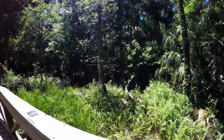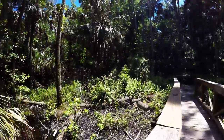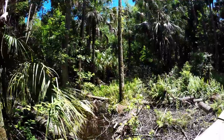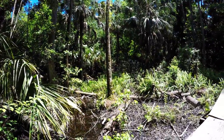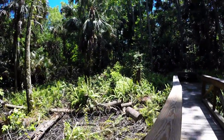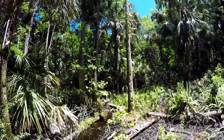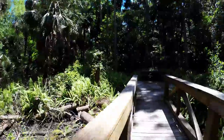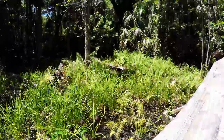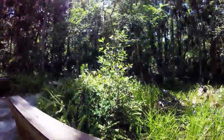It's remarkable that in a place like Florida, seemingly void of elevation change, everybody says, oh, Florida is flat as a pancake, but within just the scope of a couple feet, you get from pine trees to cypress trees to swampy terrain like this. This is a definite wetland signature up here. It's really, really cool.